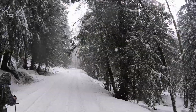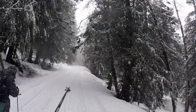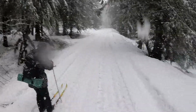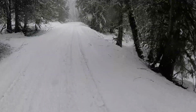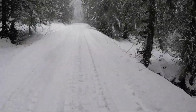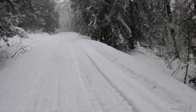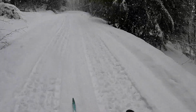Alright, I think I'm gonna take lead and try and quietly ski through this section with the heavy snow. Get some shots, and then I'll probably turn it off and let you guys catch up. I'm gonna get the virgin stuff off the cat track. Oh, that's deep.